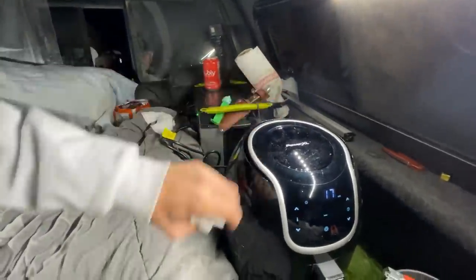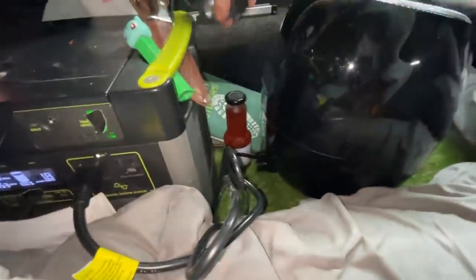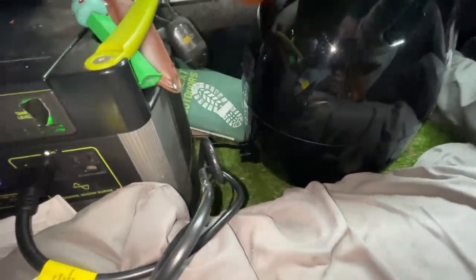I'm gonna make some instant rice to go along with this chicken. Just cross my fingers that it turns out. Wonder if this thing will heat my truck at all. Holy cow, that air that's coming out of there is hot. We gotta freaking move some of this stuff. All right, we got 10 minutes left on the chicken. It's time to make the rice.